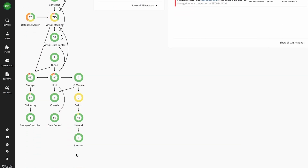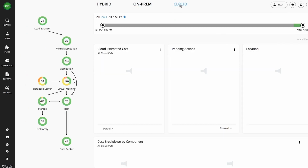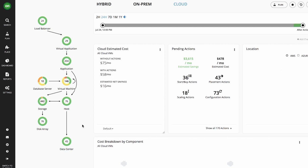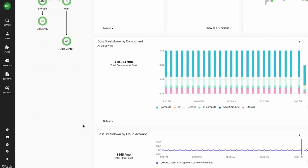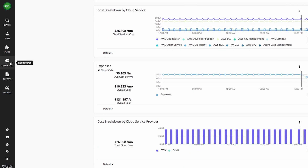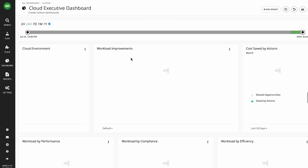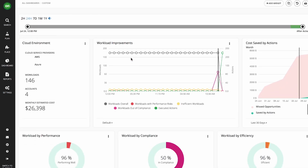Turbonomic eliminates the costly use of wasted or underutilized resources, as well as schedules the suspension of dev test workloads for off hours. Combining optimization actions with discounting mechanisms, Turbonomic automatically generates a granular cost comparison and compelling business case to support and accelerate a customer's journey to Azure.